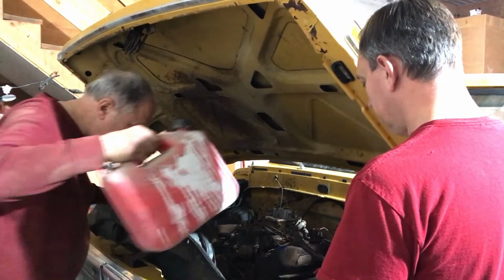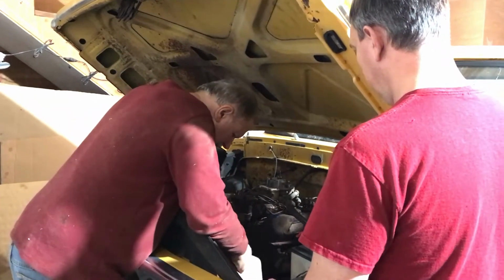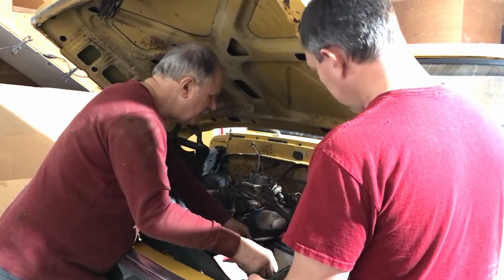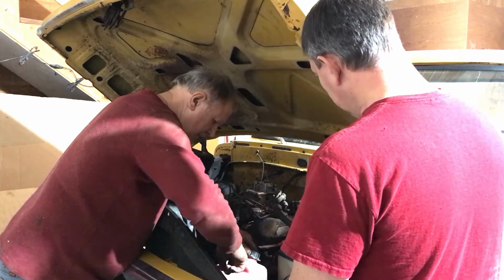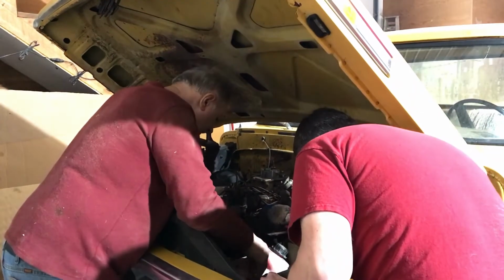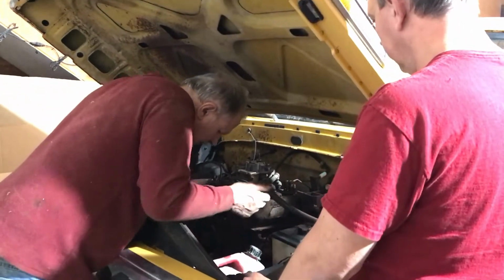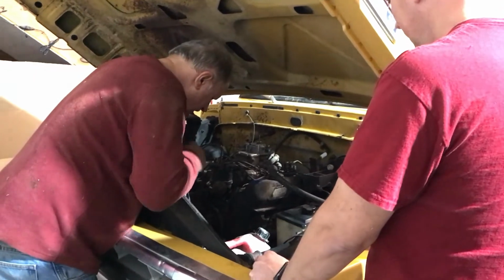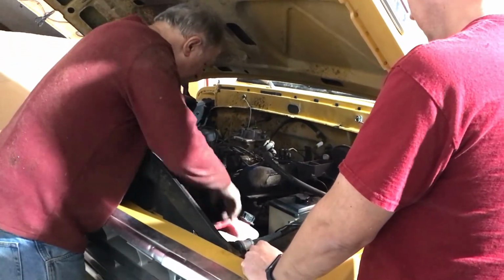Yeah, we'll build this out. I bet we could take this. As long as it stays out of the fan, it'll be okay. Yeah, I think we can strap it. That's all it's going to do. And there it is, that's pretty good right there. Can't go anywhere.